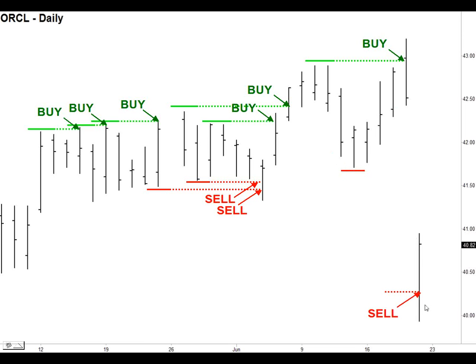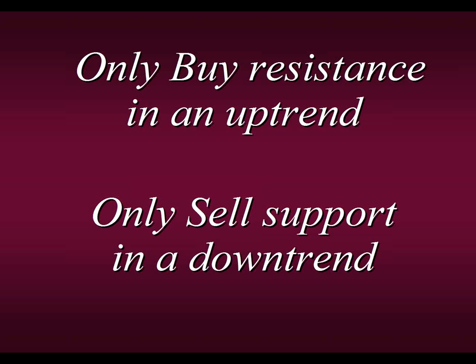Simply by only buying resistance in an uptrend. So in other words, we can only buy once we break above the so-called resistance, where there are more sellers than buyers, if the market is going higher. That way we have the wind at our sails. We're swimming in tune with the current of the stream. We're not swimming upstream. And conversely, we're only going to sell support in a downtrend. So when the market is going lower, we're only going to be looking to sell. So we're not going to be in any way trying to do both things at the same time. If we're going higher, we're only going to be looking to buy. If we're going lower, we're only looking to sell.